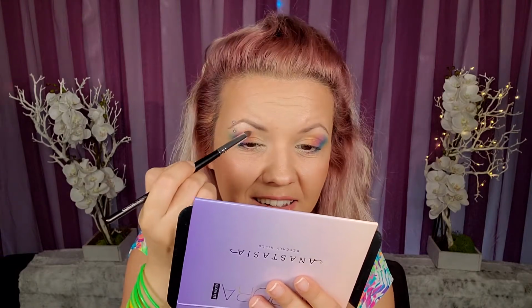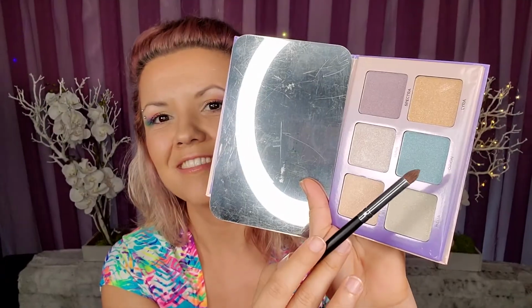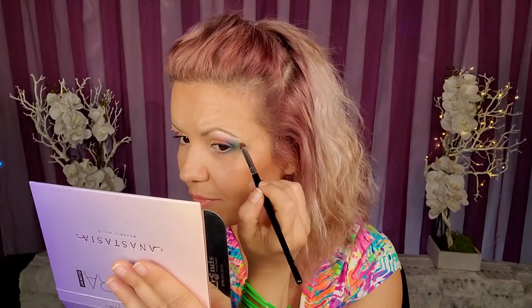Blend, blend. I love these highlighters. They're just beautiful. And then I'll go right here where the purple is with Spectra. And right here where we have the blue and the green, I will use Orion, of course. And see that? Oh, gorgeous. And then towards where the green is, I'm gonna use the Helia. Amazing. Here we are. I think I am done with the way I wanted the eyes to look.